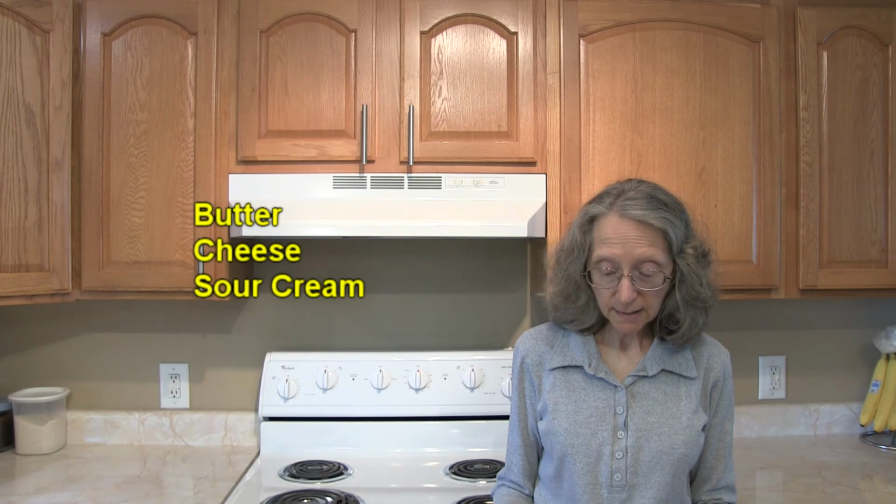In the dairy and non-dairy category, we're talking about butter and cheese, particularly Asiago, blue cheese, gorgonzola, Roquefort, feta, fontina, goat, Gruyere, mozzarella, parmesan, pecorino, and ricotta cheeses, and also sour cream.